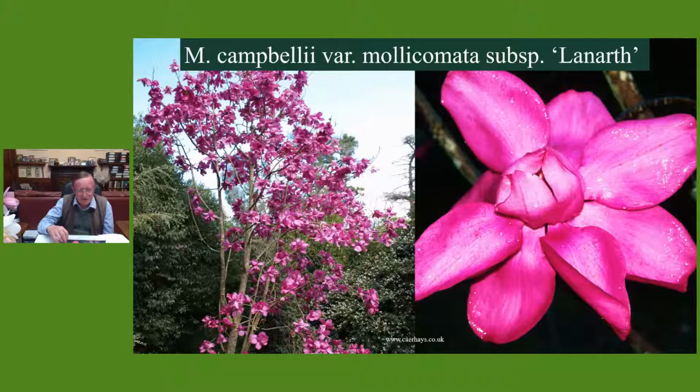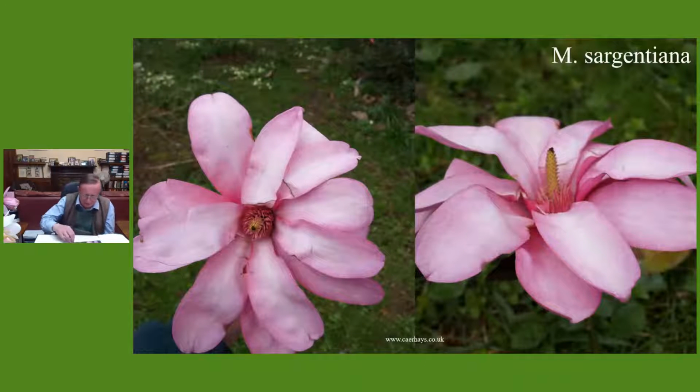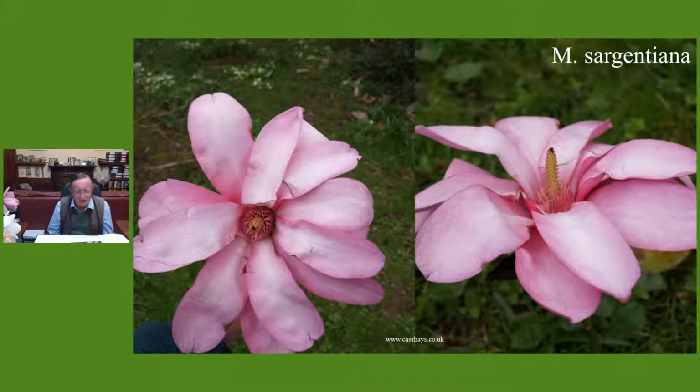Personally, I think it's a species in its own right, but I don't use DNA analysis to work these things out. I merely look at what I see. The final species, or no, not quite the final, yes, it is the final one, is Magnolia sargentiana. And you can see that this magnolia has a very different flower shape again.